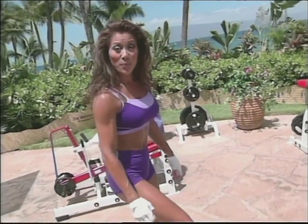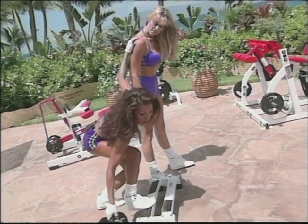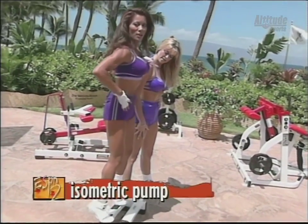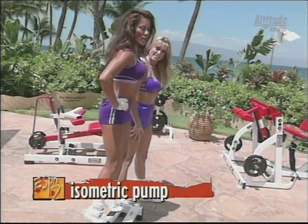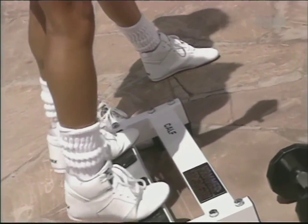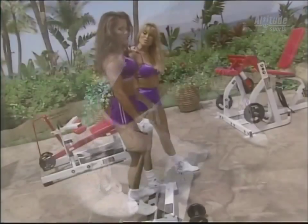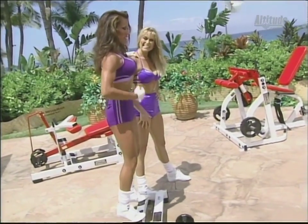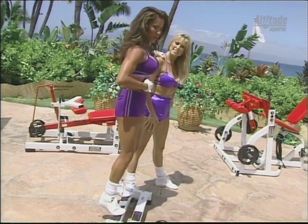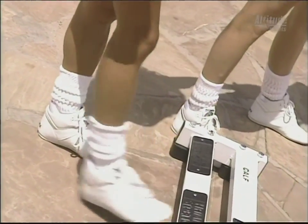Now this is an isometric pump. This is what I do in between my calf strength training exercises. No weight, up and down, complete range of motion, just feeling the muscles contract and release. Really contracting my calf muscles as hard as I can. Probably squeezing those glutes at the same time. I am, and using the abs so I don't lose my balance. So I would alternate between the isometric pump, the seated calf raise, and the dumbbell standing raises.